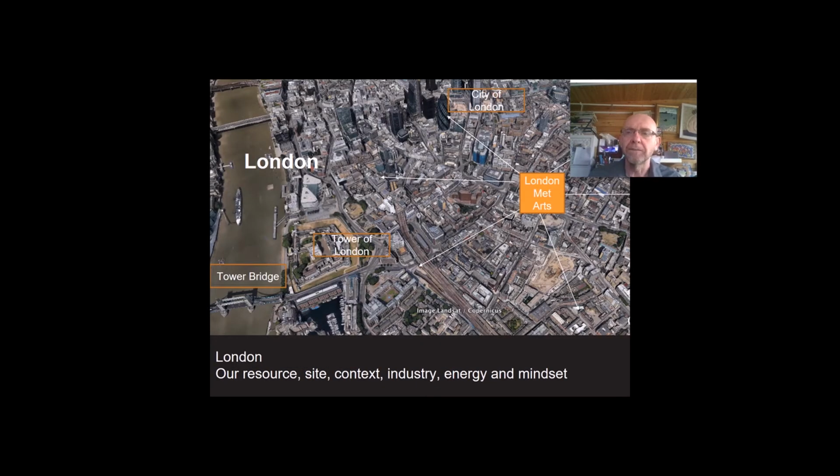You get London, we like to think, as a kind of resource for your studies. It's a huge library, effectively. So this is where we are. That orange box there is the art school. We're a 10-15 minute walk at the most from the Thames, Tower Bridge, Tower of London, well-known landmarks, and then up here the City of London, again 10 minutes, maybe a bit less, walk from the school, which is the main financial district of London. So we're very centrally located, but those links link to what you do as a student.